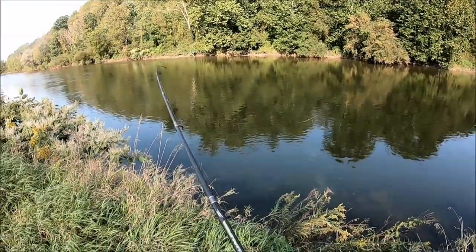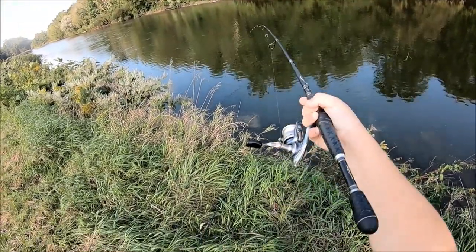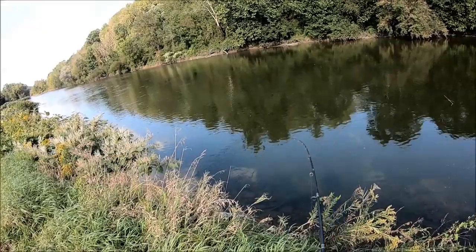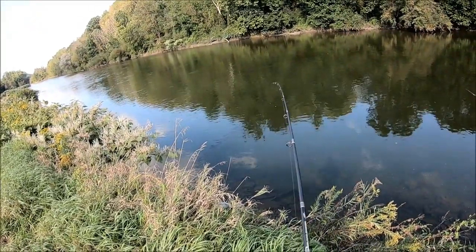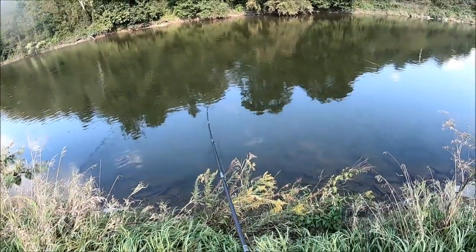First fish of the day. Just drifting a little tube jig, bopping it along as if it's a crayfish. He is taking drag. Whoa, this is the first cast too. Not bad. Not bad, not bad. As my colleague would say, give you one guess as to who he is.